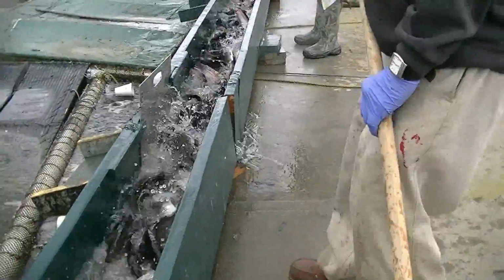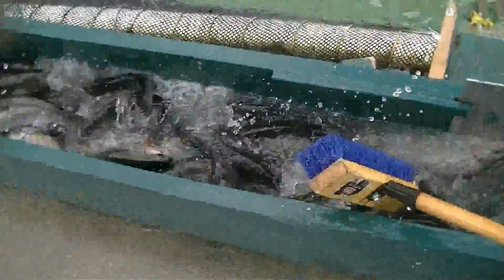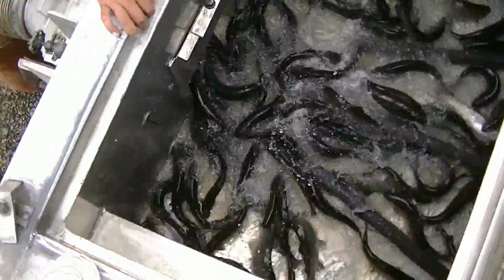Yeah, look at all those fish. Big lake, big lake. There they go. By the thousands. All right. Look at the size of that guy. Okay, let him go. There's a super trout. The size of him. Look at the tail on it. Super trout.